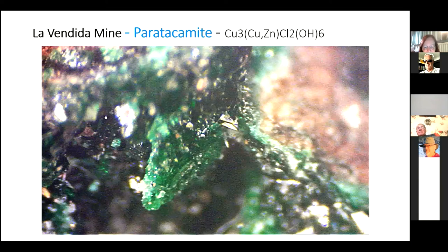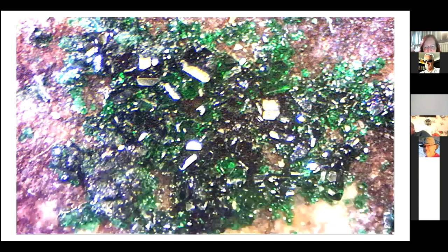Paratacamite, a nice big looking crystal there from the Vendida mine, which has produced very recently, two or three type localities like vendidaite, to just name one. The crystals there are generally very small crusts of crystal, not very large. Good for micromount. There's a druze of them there, about 3-4 millimeters across. So you can see they are very small.